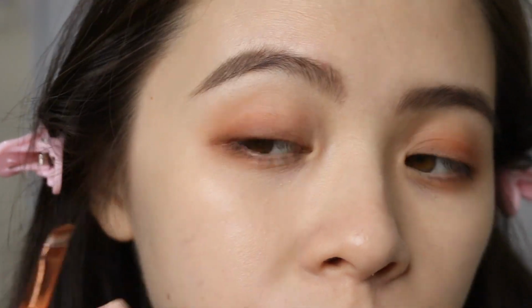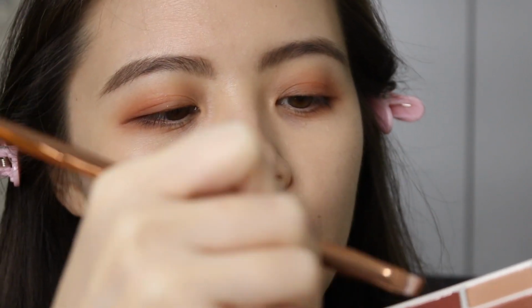Just makes a little bit of difference. You probably can't tell on camera, I don't know. It just makes a little bit of difference, okay? I just like to do that to enhance my eye shape a little bit because I generally don't use eyeliner. So this is a great trick if you're lazy to put on eyeliner. I'm gonna do the same on the other side.